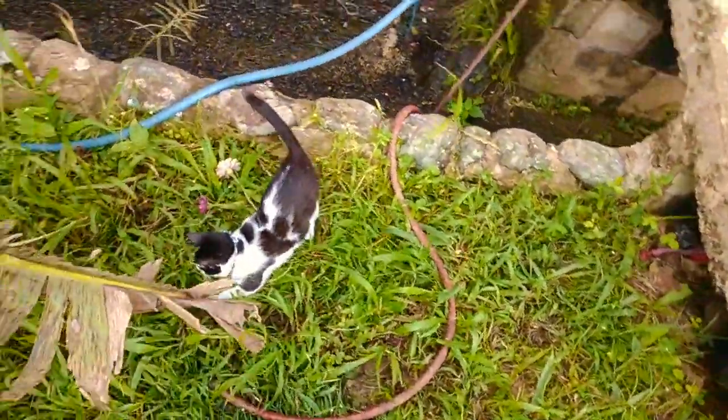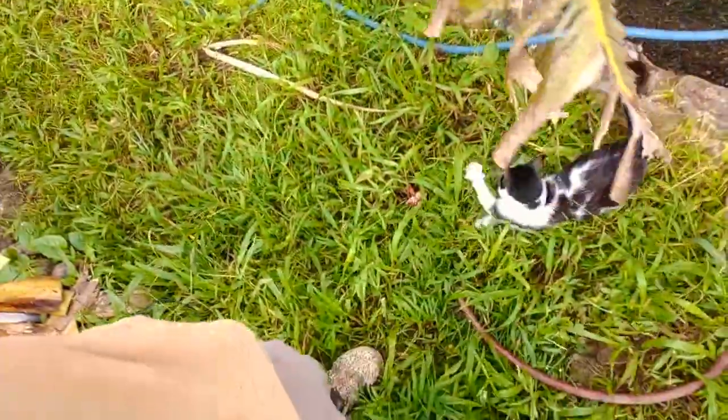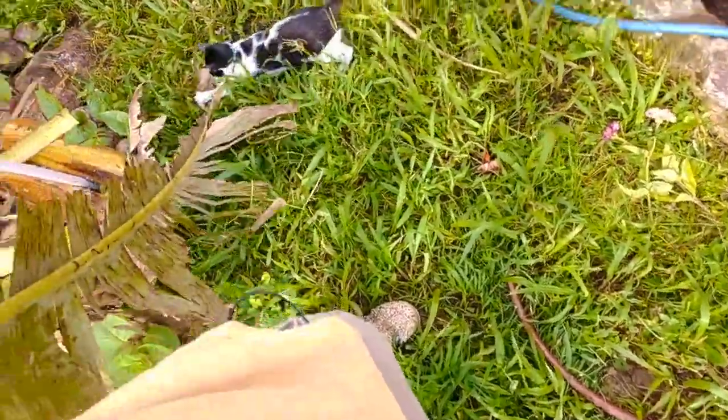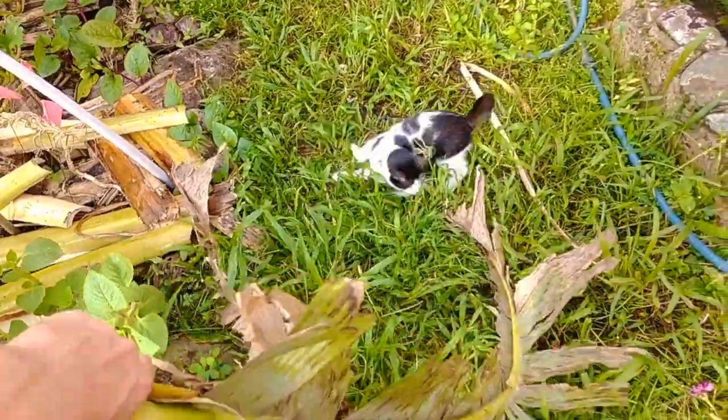Cat always loves to play when I have these banana leaves around. Very playful cat, this one.